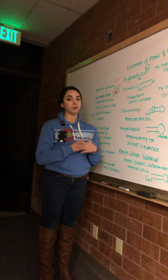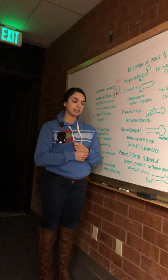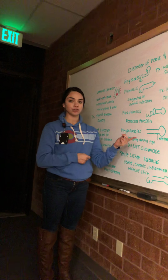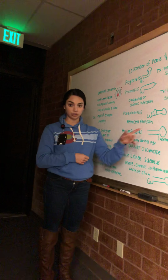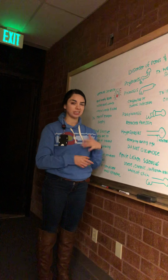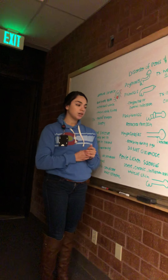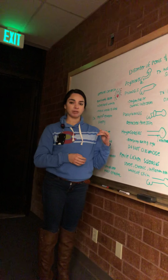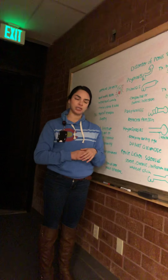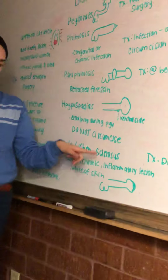You do not want to circumcise children who have a hypospadias. The reason is that they usually use the foreskin to do the repair. So you do not want to circumcise without referring to urology and seeing where you want to go with this type of procedure. There's also an epispadias, which is on the dorsal side, but it is very, very rare, so we don't really talk about it much. The next one is penile lichen sclerosus.